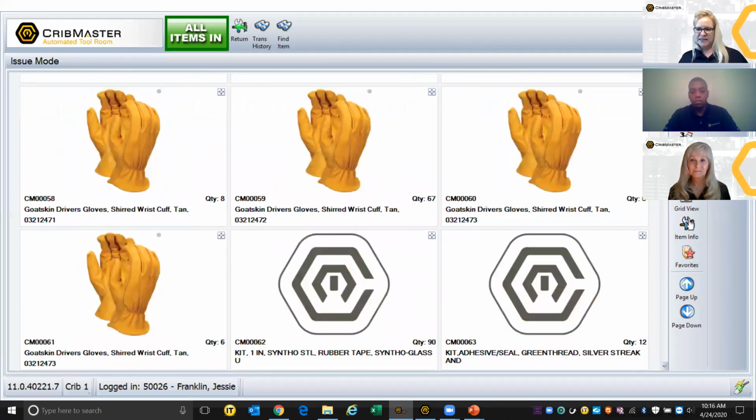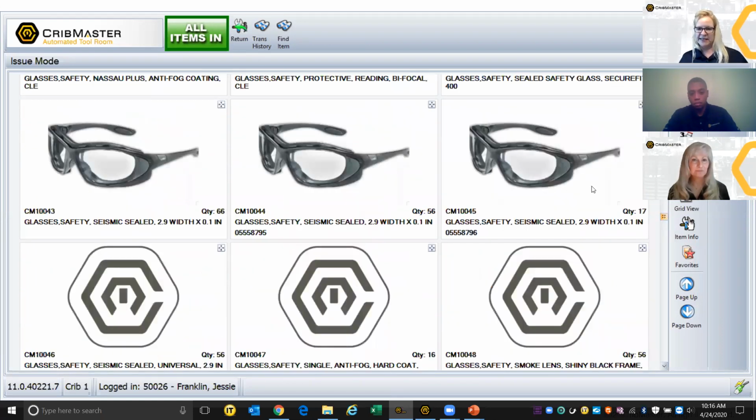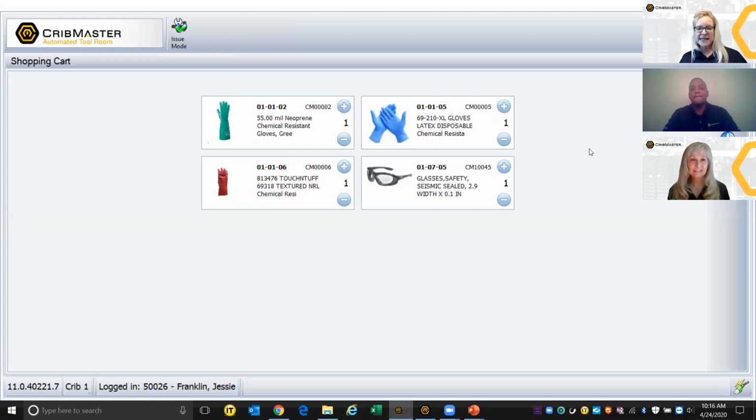I want to get something different. I don't need all gloves today. Let me find, oh, let's get a pair of glasses. Here's some glasses. So we'll highlight those and Add to Cart. And when I think I've got everything I need, I can go to the checkout screen and I can see everything that I have in my cart.